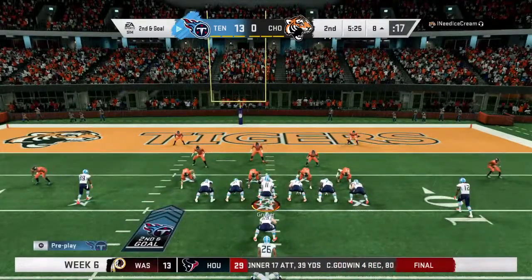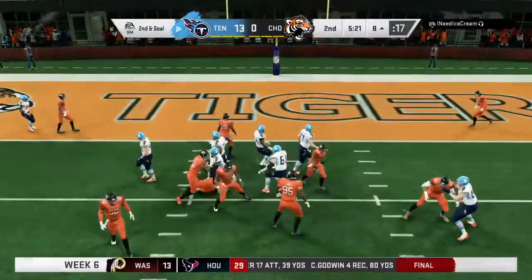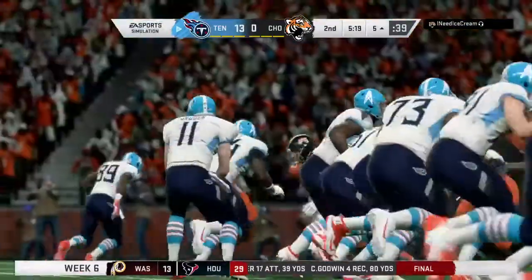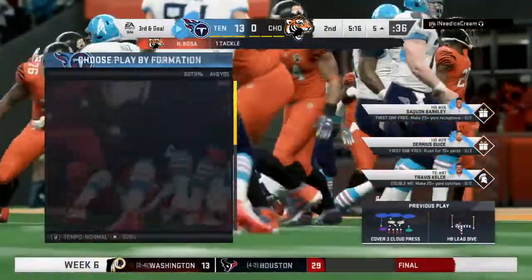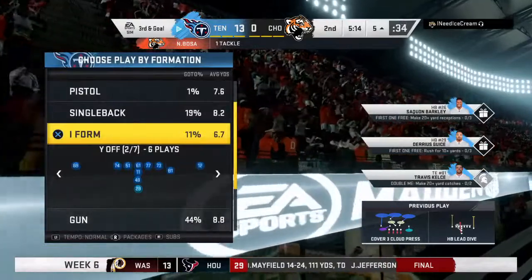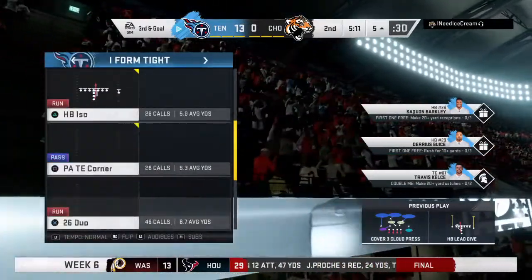Now Saquon Barkley, and they'll get this from the 8 to the 5. Pickup of 3. His path became similar to almost running a stretch play, didn't it? Trying to find a crease, anywhere to put his foot in the ground and cut back. It just never materialized.